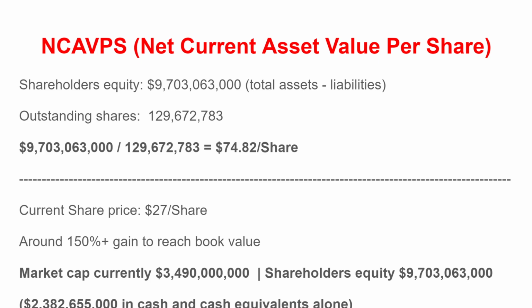What you do is take your shareholders' equity, which in this case is just about $9.7 billion, which again is your total assets minus total liabilities. Then you take the total outstanding shares, which in this case is 129 million shares, and divide the shareholders' equity by the outstanding shares. That gives us a per share value of $74.82. Now, the current share price is around $27 a share, so significantly lower than the net current asset value per share of $74.82.